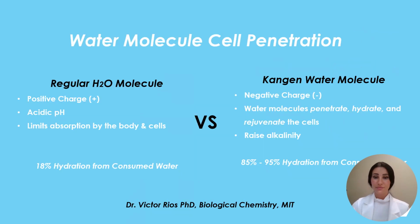So we keep talking about cellular bioavailability. It always goes back to charge and structure. Regular water that comes from your tap or your bottled water, your fridge filter, your Brita filter, or whatever filter you've got, if it's not being ionized, and you're not having the specific ionization that has been patented by Kangen itself, then you might just have a regular ionizer, which is not the same. You're not going to have the full access of the water into the mitochondria.